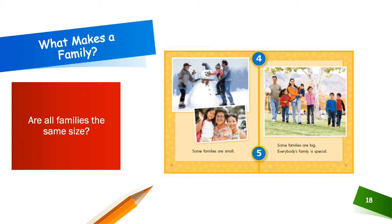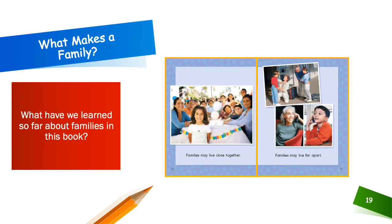Some families are small. Some families are big. Everybody's family is special. Are all families the same size? I see a picture of a family with a little girl and a mom and a dad. And then I see a family that has a mom and a dad and 5 kids. Those are different sizes. How many are in your family? Families may live close together. Families may live far apart.